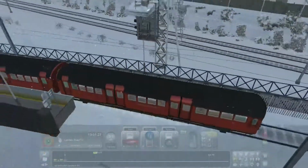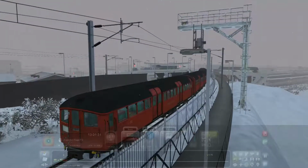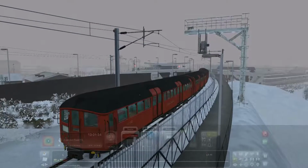Oh, this must be Willesden. Yeah, this is Willesden Junction. I've gone around the wrong way. So we're heading to Camden Road.